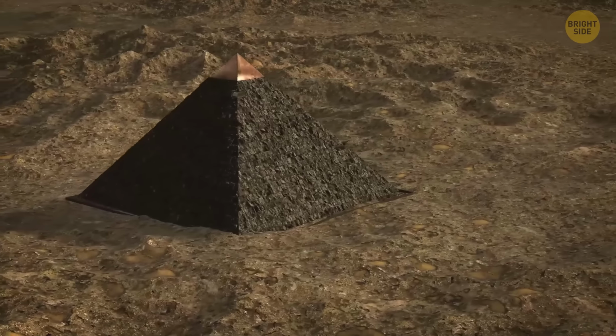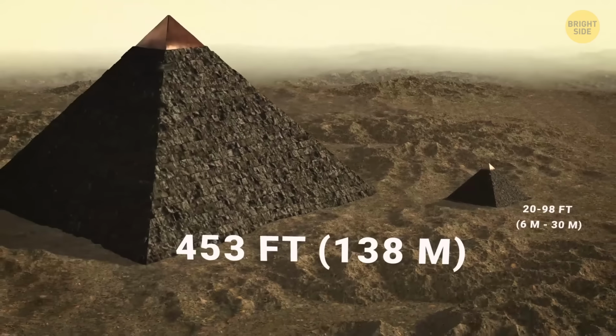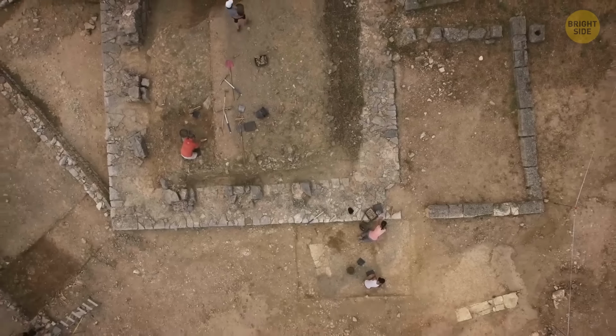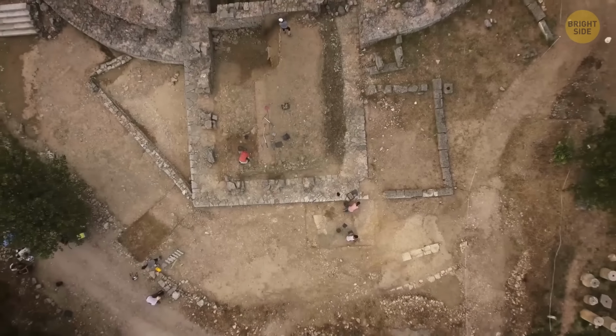Their pyramids are much smaller than the Egyptian ones, but were built for the same purposes. Archaeologists are still working to find out how the pyramids in the Sudan were built, how long it took to complete them, and what happened to their society.